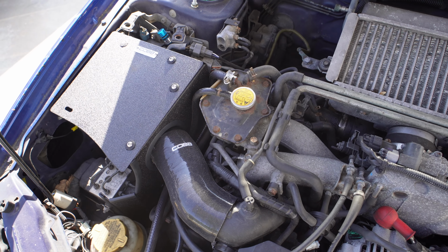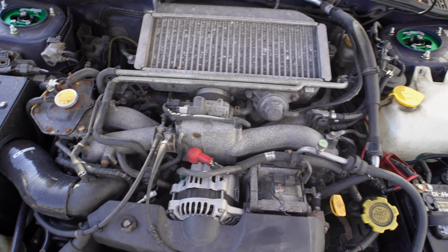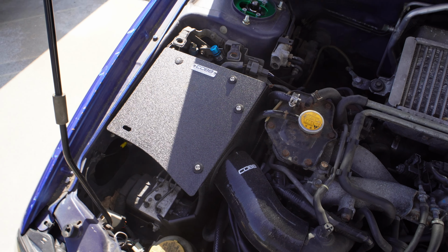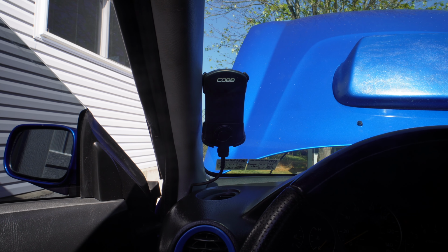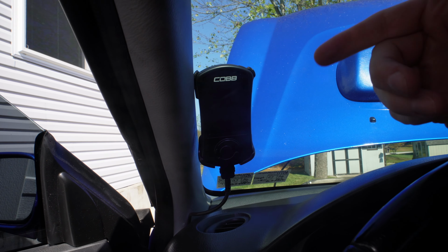Now whenever you are in here changing out different parts and stuff, you do have to make sure you have a quality tune or the correct tune that should be running on it, because if you have this intake on here, the car expected to be stock. And so this car is modified to have everything needed to be stage 2. So in my Accessport, I'm running a Cobb stage 2 off the shelf map.